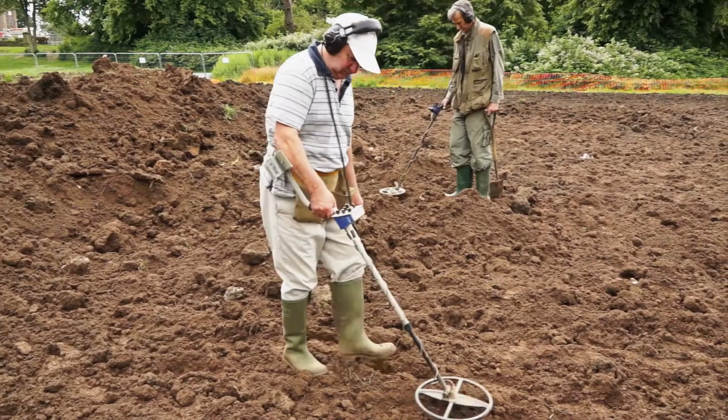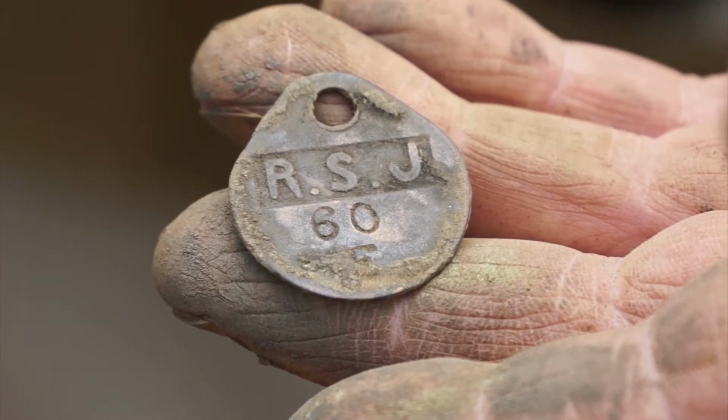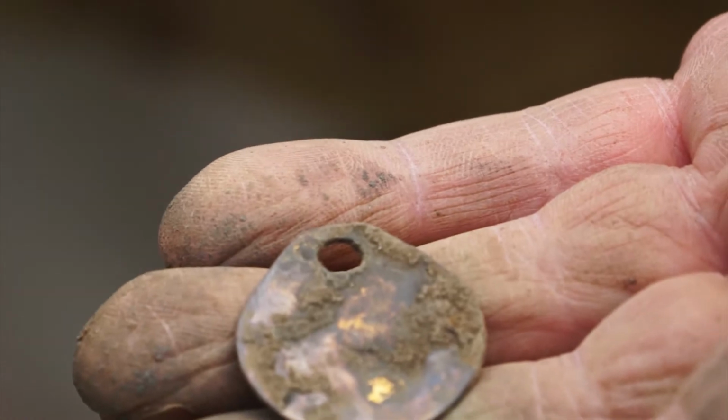The earliest coin so far is George III's from the 1770s, a halfpenny, and today I've got a little piece here which I believe is a token from Ransom, Simmons and Jeffries. The RSJ on it, and this has just turned up today. I don't know any more than that. It's some sort of tally or something of that nature.